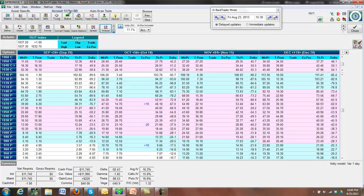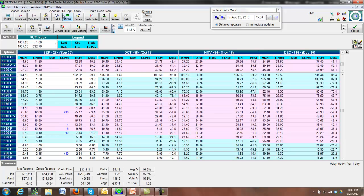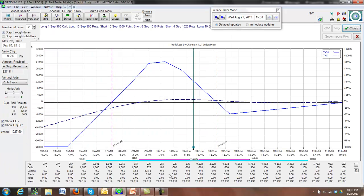And we also entered the September ROCK trade due to the volatility level. This trade was entered on Wednesday, and it was entered as an M3 trade. So here we bought 10 950s, sold 10 1000s, sold 6 1010s, sold 4 1020s, bought 10 1050s, and we have a call up here at 990. At the time of entry, I think we were about minus 20 delta. If we come back to Wednesday, we're running about minus 21 delta. Here's what the position looked like on Wednesday.